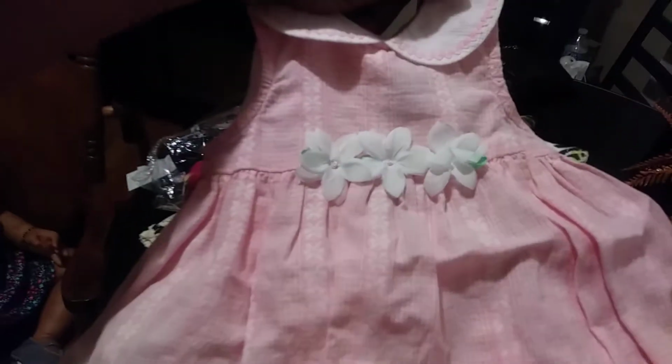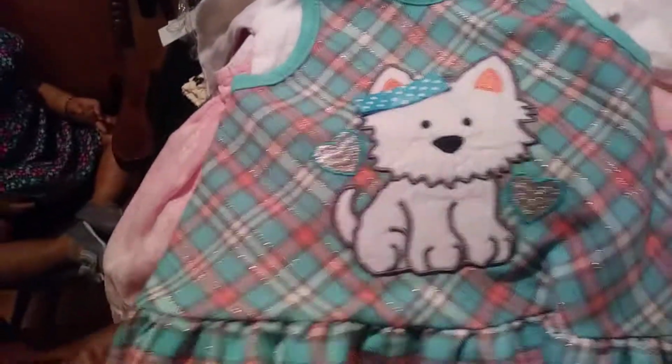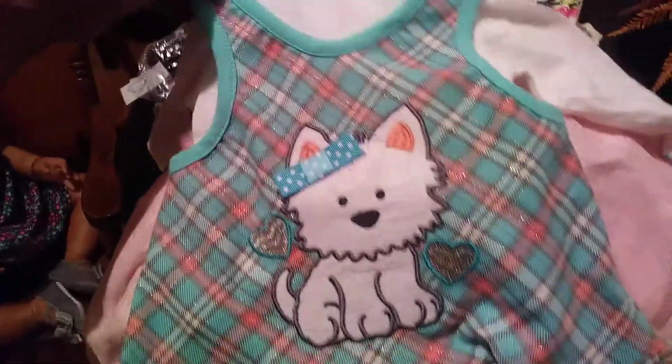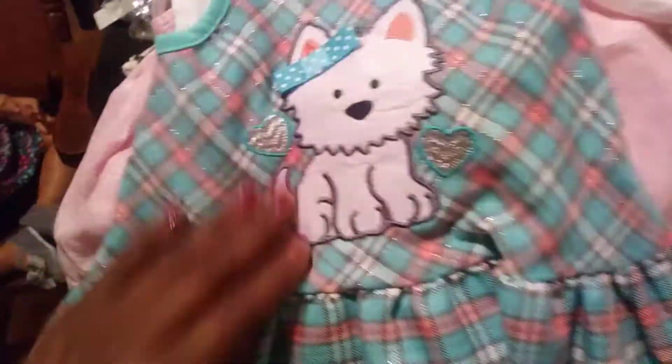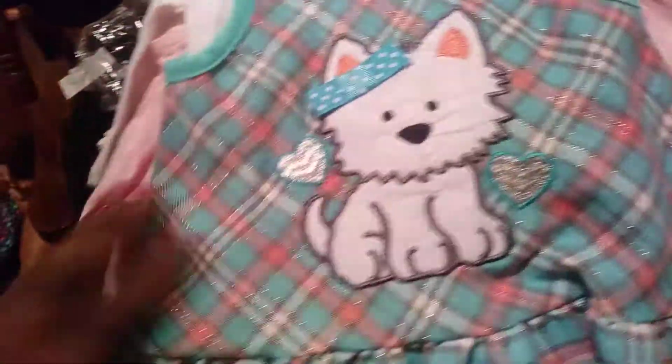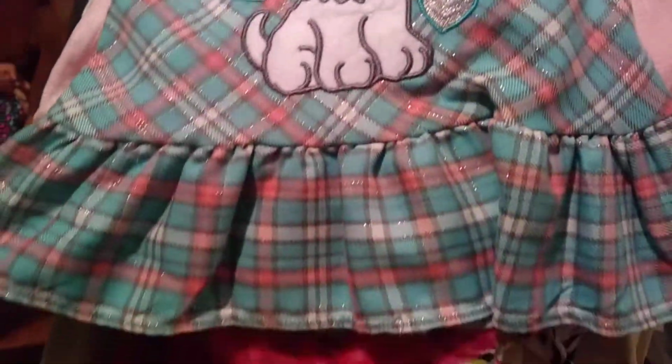Look, y'all, another vintage. Ooh, I love vintage stuff. That's so cute. Made me think about my own little ones. Well, actually, stuff my mama put on me because my kids didn't really have the vintage clothes. That's cute. Look at there. Oh, I love that. Look at the little dog. I like these colors too, orange and green. Ain't that cute, y'all? With the little sparkly hearts. That's really cute.